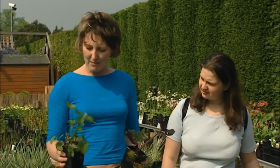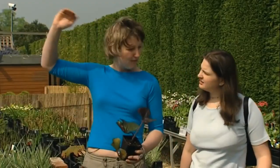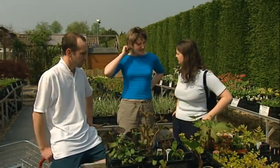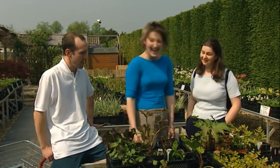And this is the rocket. It literally throws up, pretend it was on the floor, it'd throw up a flower spike that big. And that's yellow as well. Did they grow that big? Yeah. Well, I thought they were just small plants. Everything seems to be yellow. Shall I tell you why? Go on. Because a lot of these plants have yellow flowers.